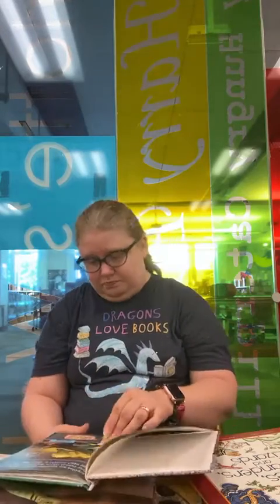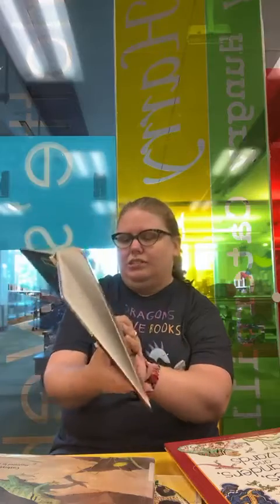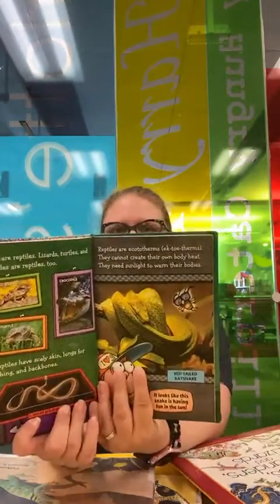You know, sometimes we don't have to be in the sun to get warm. We're warm-blooded, so snakes are cold-blooded, so they need light to get warm. This particular snake in this picture is called a red-tailed rat snake.